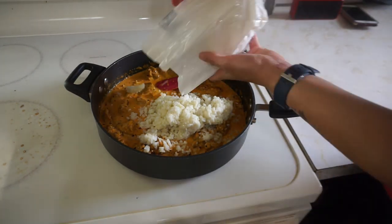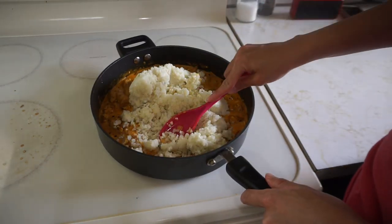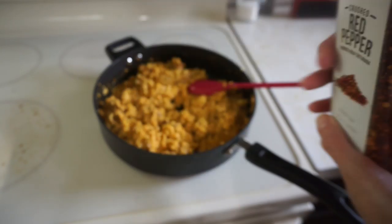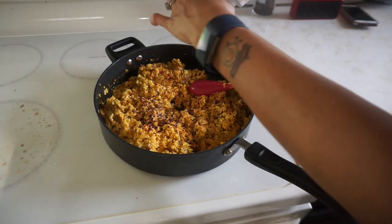Next, I took some microwave-in-a-bag cauliflower rice and added it to the reduced mixture. And that's it. After that, I turned off the heat and set it aside to let it cool.